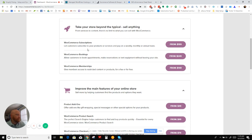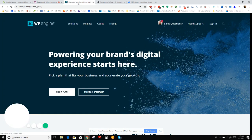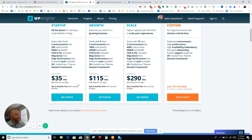You can see how some of the WooCommerce plugins cost money. Like this is one that I pay for, the WooCommerce subscriptions. But yeah, add-ons and stuff like that, like a search box or something like that. Anyway, you can see the WP Engine plans. They start at like $35 per month. And then let's go with BigCommerce.